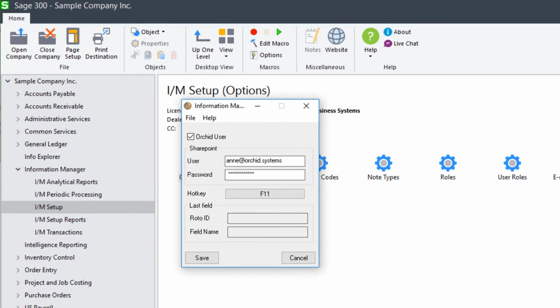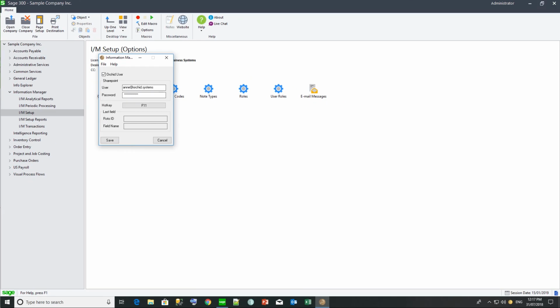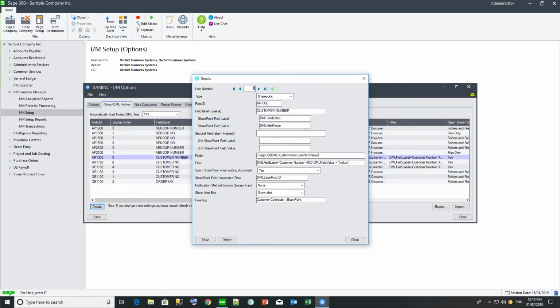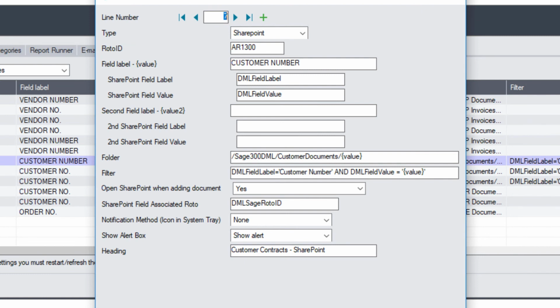In the Information Manager tray icon options, you fill in the user and password for this particular Sage 300 user to connect to the SharePoint.com site. And finally, in the document management link configuration options for the customer number field for the customer screen, you specify the folder for which the contents will be displayed, and the filter if you do want to filter the documents in that folder.